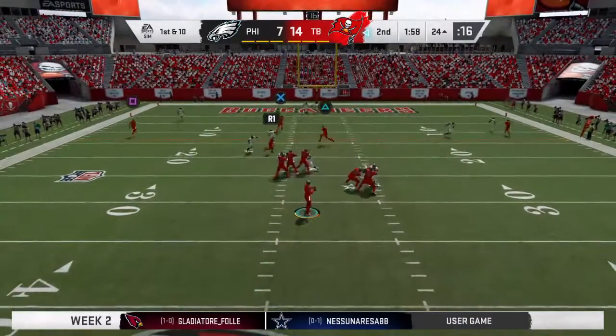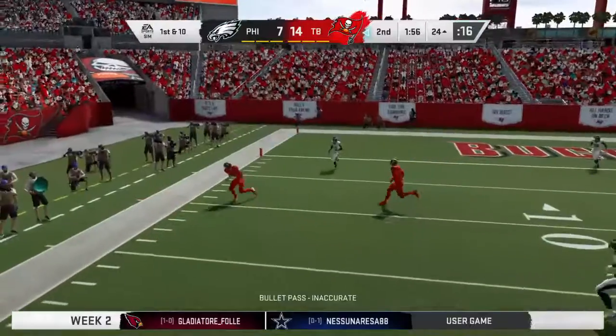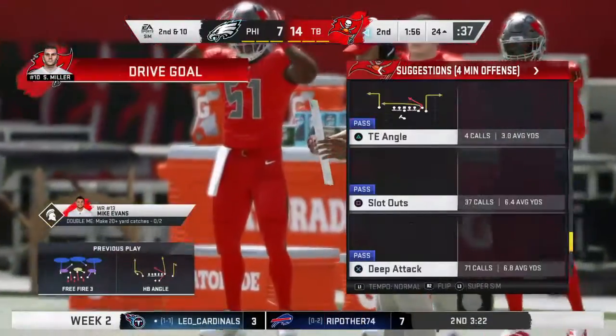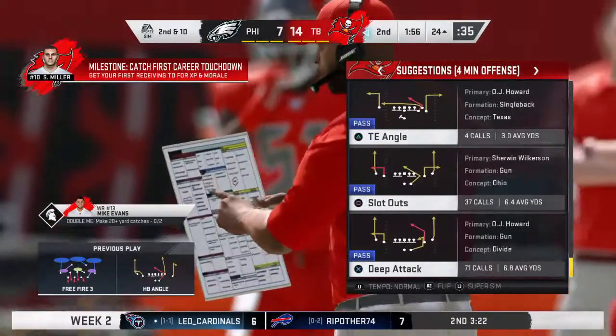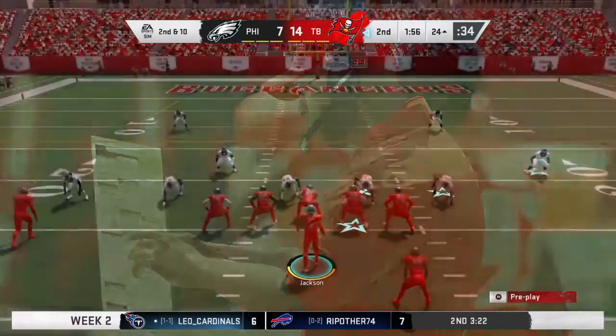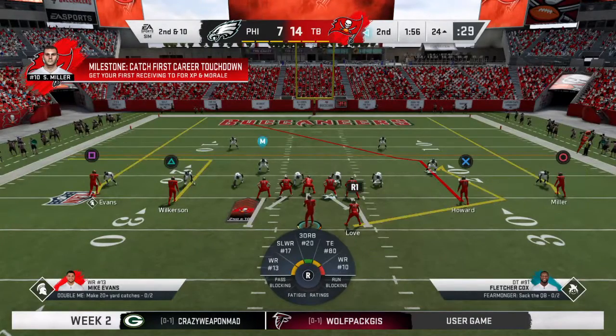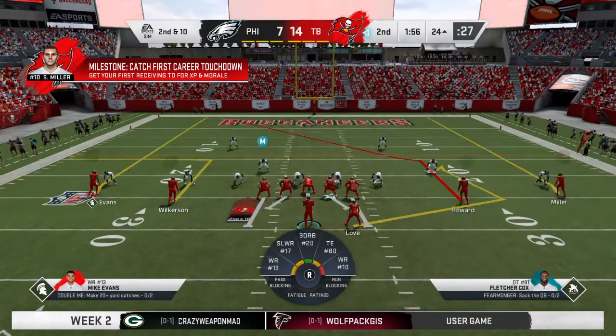On 1st and 10, it's Jackson. And he rifles one incomplete. Mike Evans, the one he was looking for. And now it's 2nd down. Had an open man that time, but ended up putting a little too much heat on it, don't you think, partner? Absolutely. Just needed a touch more air under it. Instead, he fired an absolute bullet.